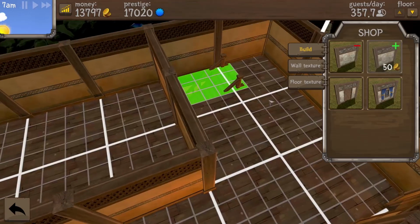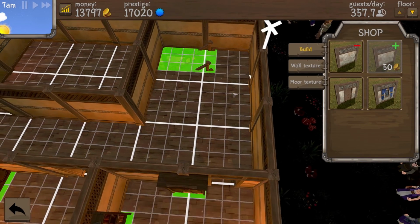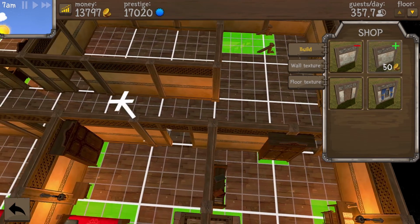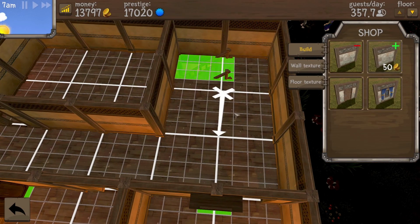Okay, so now if we go up here, the stairs come straight up, then we've got ourselves a little bit of space here, and then you can walk into that room and we can get along the corridor as well. And this also does mean that we can have some more stairs on this floor going up to the new floor when we unlock it, whenever that might be.